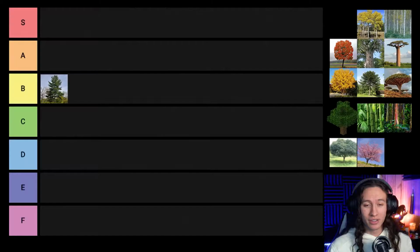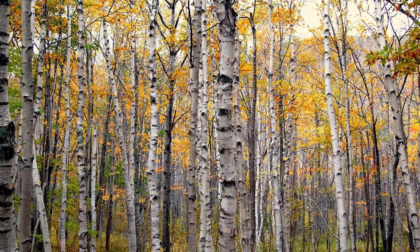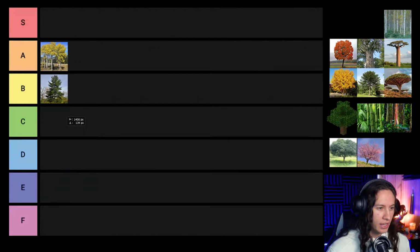Birch tree's good for fires. That's about all I know about them. They're pretty. They got this whole black and white stripe thing going on here. Kind of like a tiger, like a white tiger. Pretty cool. We'll put that in the A tier.